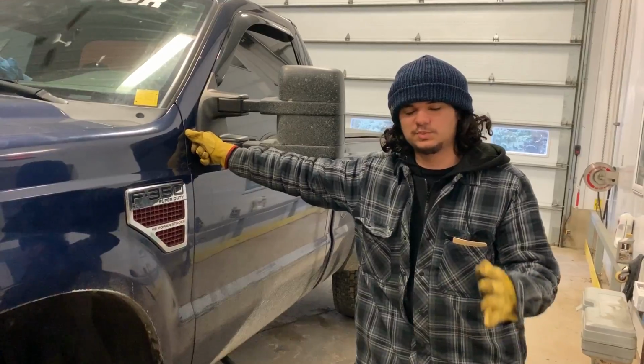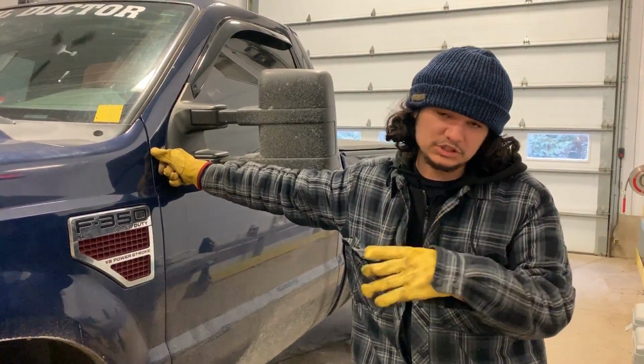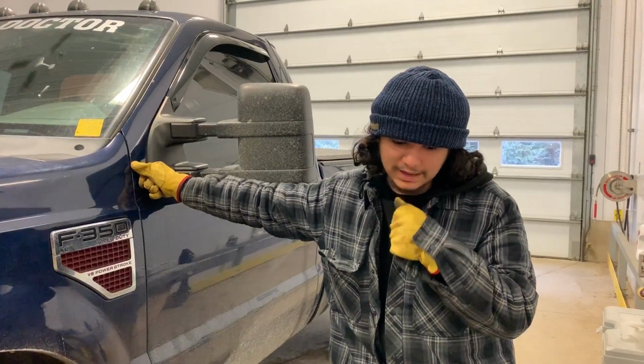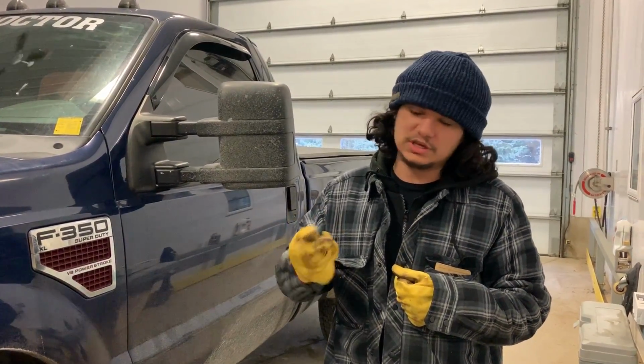Okay guys, quick update from the truck. We just got it back from the shop. So maybe some of you mechanics have an idea what's going wrong. We did just put a new starter on, and since then we've been having some issues. What happens is, you turn the key, it doesn't want to go, so you just keep trying.